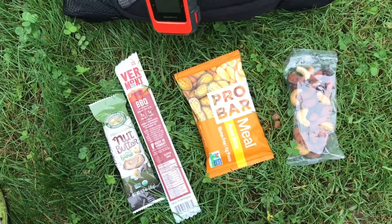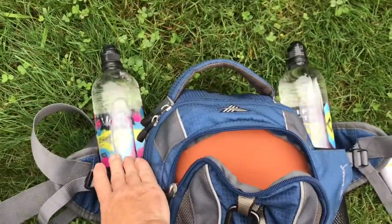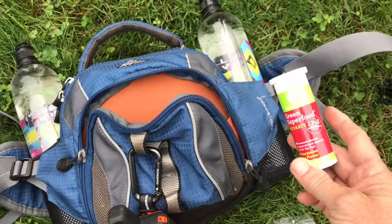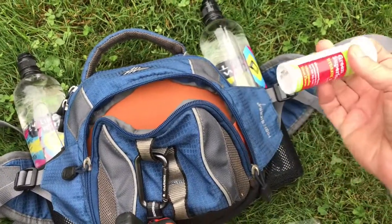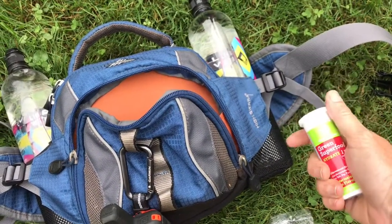Hand in hand with the nutrition comes hydration. So I carry 2 liter bottles with me that are full. And I also have hydration tabs that I have with me. I typically will drink down half of a bottle and then I'll add a hydration tab, which has electrolytes and vitamins in it, and then I will drink the rest of that.